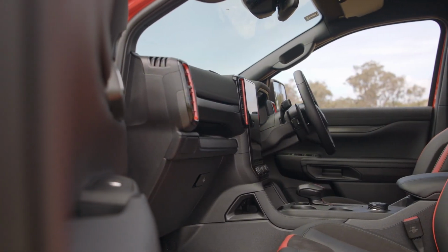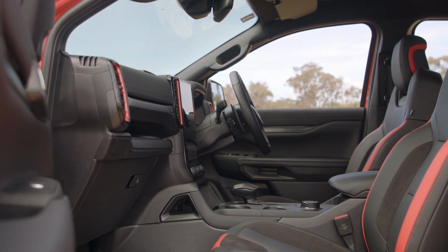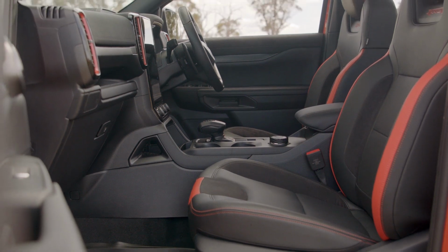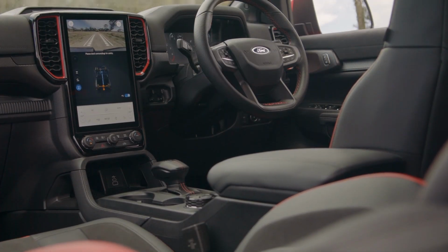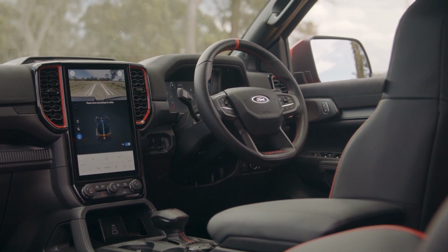The interior offers the best of both worlds between performance and upmarket. There is a Code Orange stitching theme throughout, with front seats that have been inspired by fighter jets, so offer both lateral and vertical support. And both the infotainment and instrumentation screens are 12 inches.